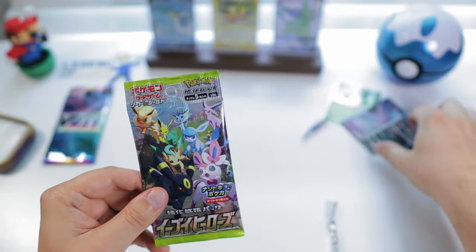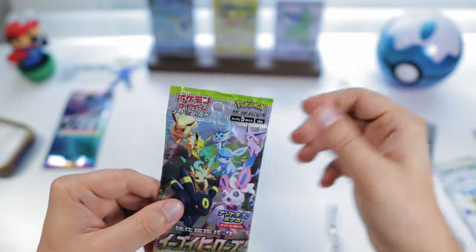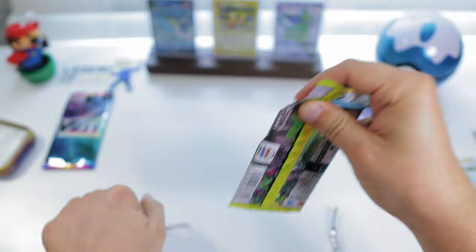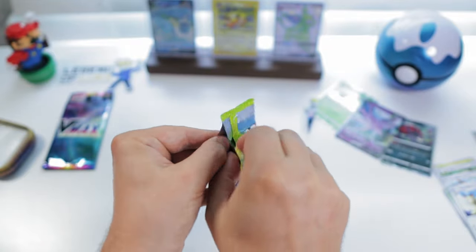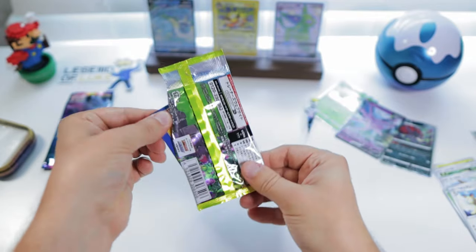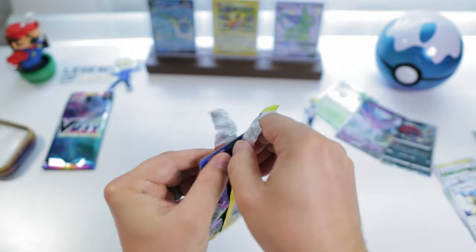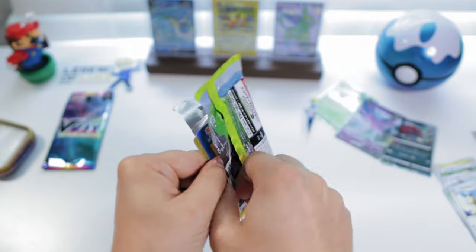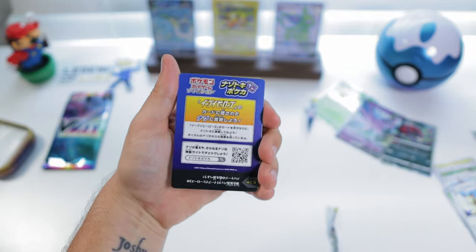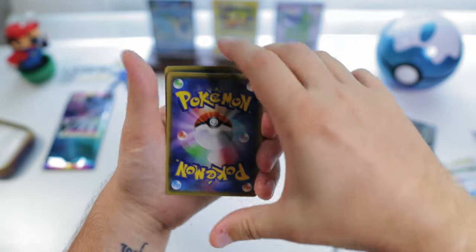All right. If you're interested to know if you're just expected to get one full art per box, let's find out in this last pack. Here we go.